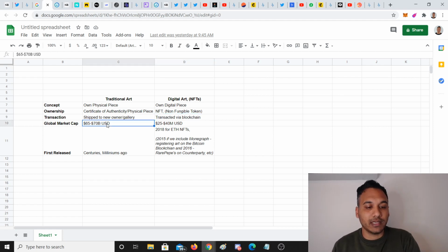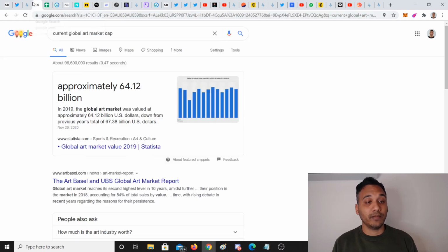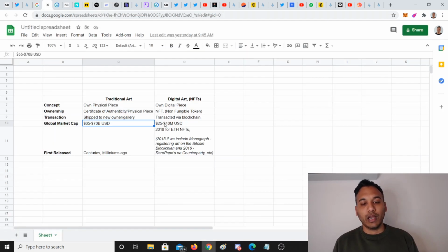Global market cap, it's estimated at $65 to $70 billion in traditional art in 2019-2020. A quick Google search finds that the traditional art market is approximated at $64 billion. For digital art, $25 to $50 million worth of art has sold over the last two years or so. So you can put that into perspective. It's a very small percentage, like 0.06%, basically 1/1500th of the market. So it's like 1,600 times smaller than the traditional art market.